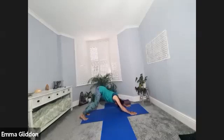Marvelous. We're going to bend both knees now and just lift your bottom a bit higher. Yeah. Broaden those upper arms. Hug the forearms in. Take some slow breaths.